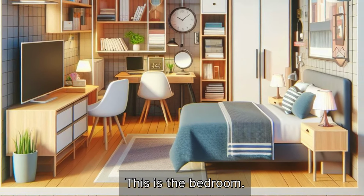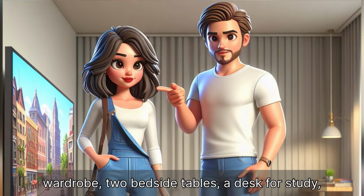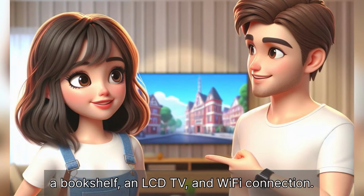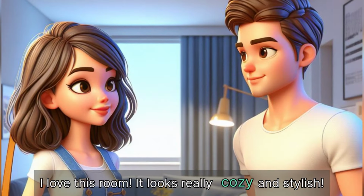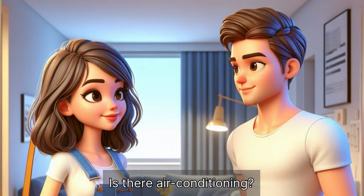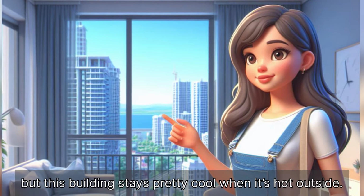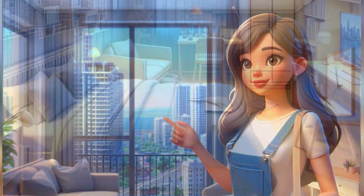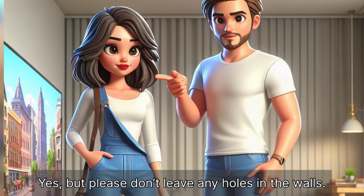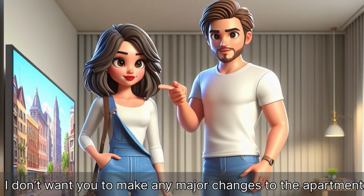This is the bedroom. It is fully furnished with a bed, wardrobe, 2 bedside tables, a desk for study, a bookshelf, an LCD TV, and Wi-Fi connection. I love this room. It looks really cozy and stylish. Is there air conditioning? No, there isn't, but this building stays pretty cool when it's hot outside. Is it okay if I hang some things on the walls? Yes, but please don't leave any holes in the walls. I don't want you to make any major changes to the apartment.